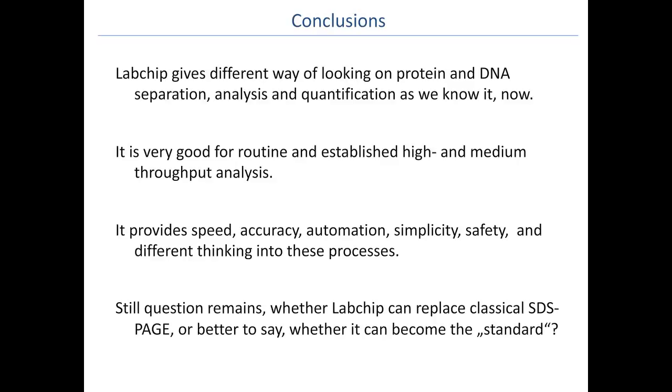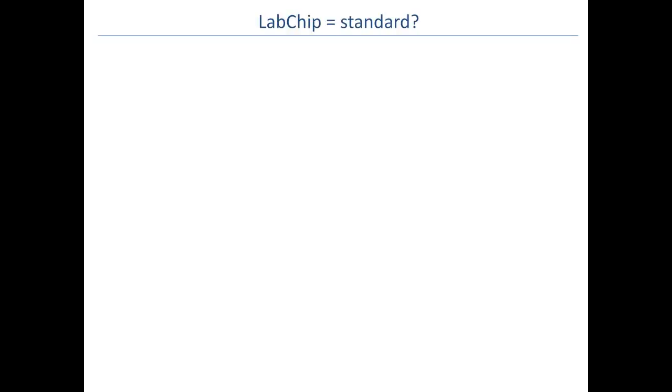The question still remains for me, probably, whether LabChip can replace classic SDS-PAGE. Of course, it cannot, because SDS-PAGE you will still probably use whether you want to run Western blot, whether you want to cut bands and send them for mass spectroscopy. So more appropriate will be whether it can become a standard in each lab. And I think, yes, it's possible.